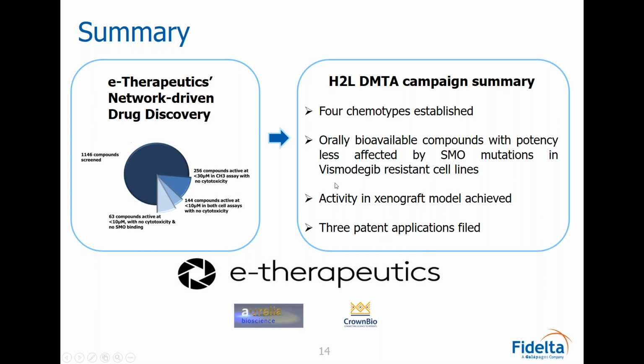And here is the whole summary of the project. It started at eTherapeutics. They recognized the gap in the available treatment of Hedgehog-associated tumors and used their in silico network-driven drug discovery engine to select compounds that are then tested in relevant phenotypic assays at Aurelia. eTherapeutics got 63 compounds as HITs, and with those compounds, our client came to us to do the Hit to Lead campaign, where we worked. We were doing wet chemistry on 4 different chemotypes. One chemotype became the most promising, where we got orally bioavailable compounds with potency that was less affected by SMO mutations than in the vismodegib-resistant cell lines. We also achieved activity in the in vivo PD xenograft model set up at Crown, and eventually 3 patent applications were filed around this chemotype.